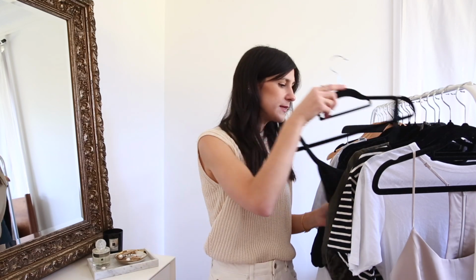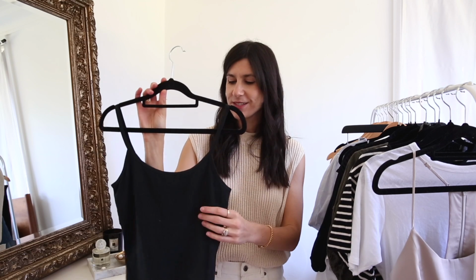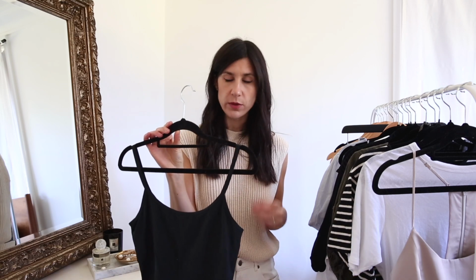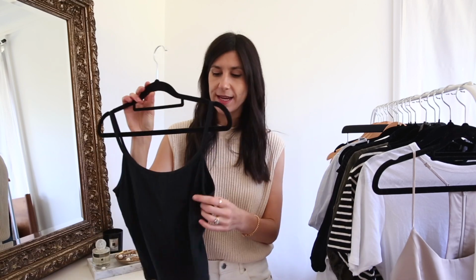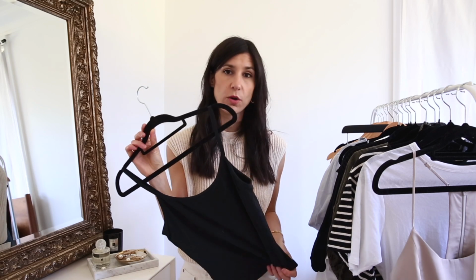Next item is another tank, and you can see I've got a few black pieces here. This one I like because it is super fitted, and it's actually a little bit more cropped, so really nice to wear if you don't want to have too much bulk around your midsection when you're tucking in, as I know that can definitely be a little bit of a problem sometimes, especially if you don't want to create this more sort of blousey effect. But really good basic. And one thing I like to do with this one is tuck it under if I want to create a little bit of a cropped effect.